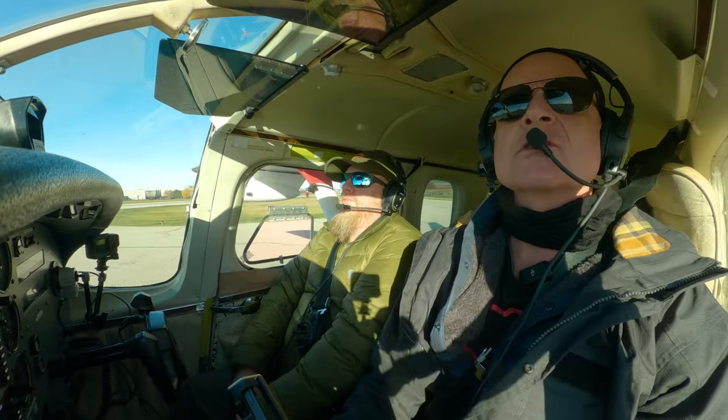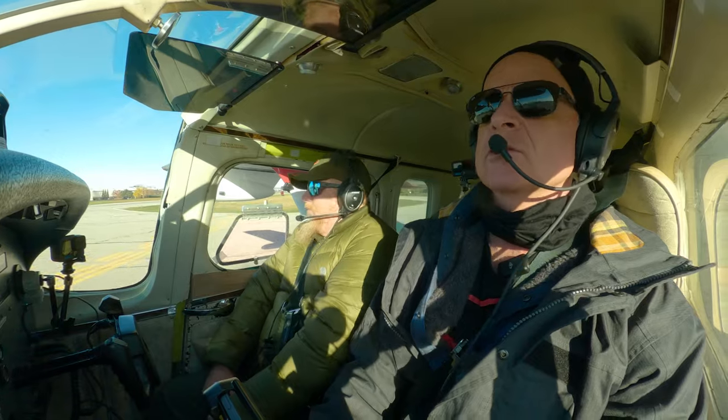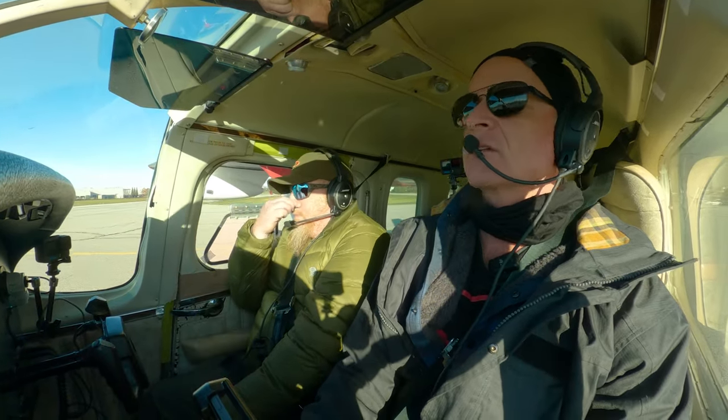Nobody around. Buttonville traffic, Skymaster Charlie Golf, Romeo Bravo Romeo lining up runway 33 for departure to the north, climbing 5,500 feet.